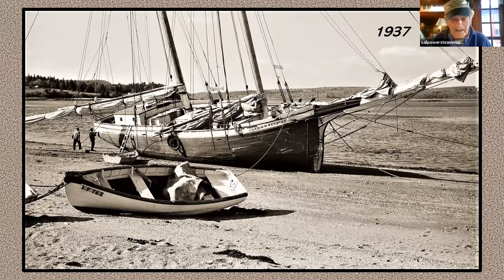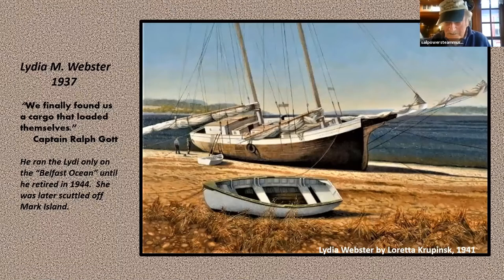And you can see the planks up forward there. They started off their fastenings, already holding them there on the butt end. And well, it was quite a scene, that thing up on the beach, so much of a scene that a woman named Loretta Krupinski decided she would do a painting of it. Wonderful painting of it. 1941, she put out the painting. And it just made the old vessel more popular. It made more people come on a Windjammer cruise.